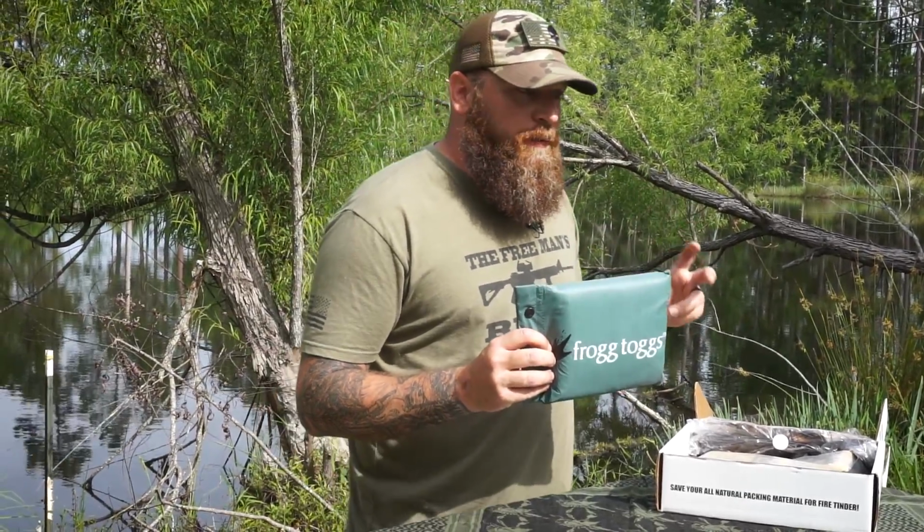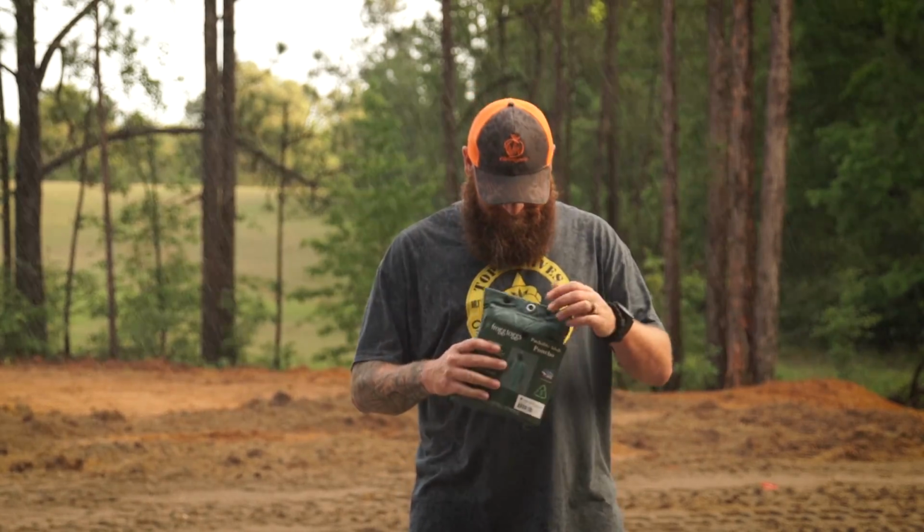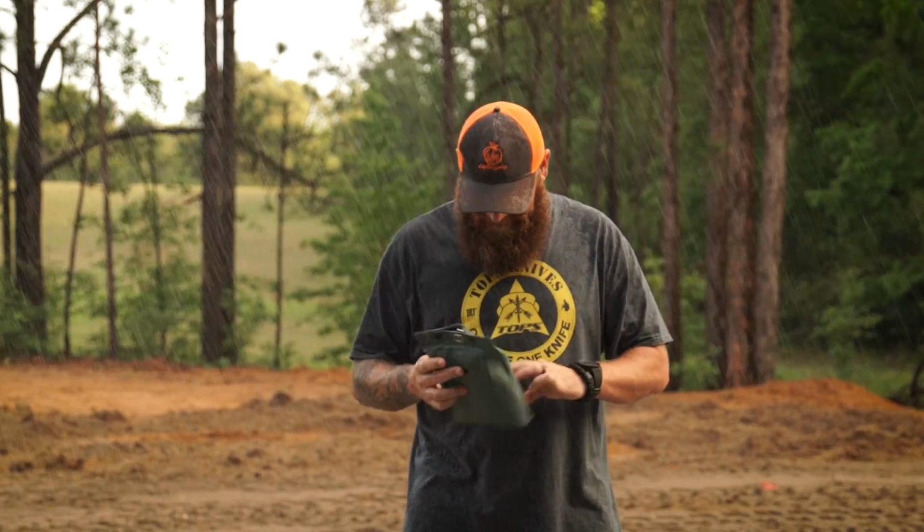It was supposed to be raining, and a lot of the bass fishermen always talked a lot about Frog Togs because they were lightweight, they help break the wind very well, and you can pack them really tight, and they're 100% waterproof.